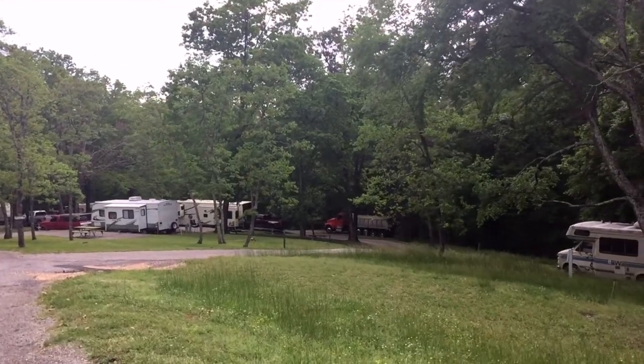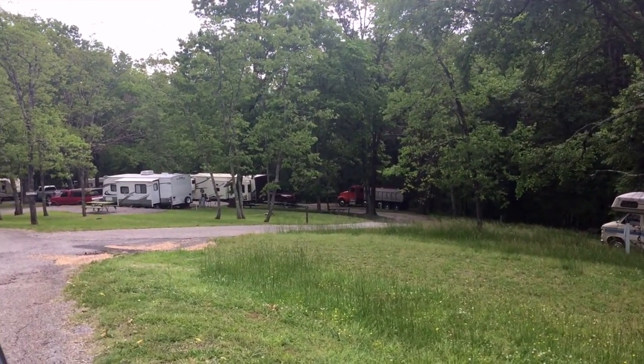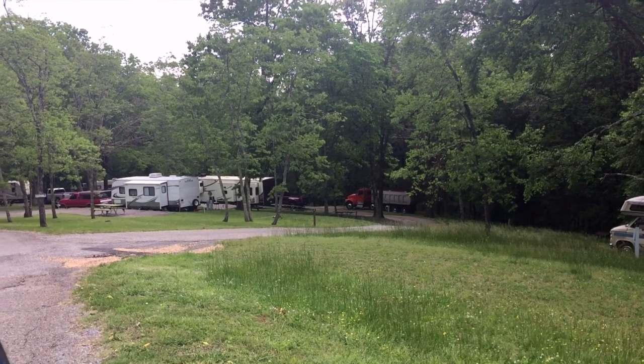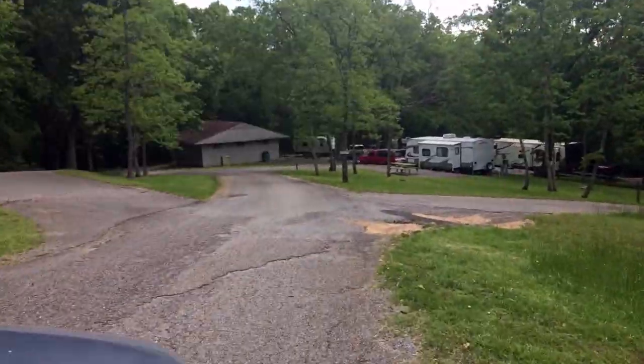So we're standing at the upper campground here. I was going to do a bike through, but I got too freaked out. It was too steep. So we're going to do a drive through instead. Here we go.